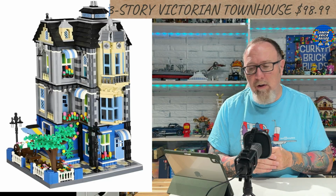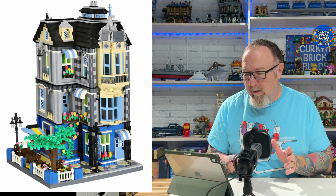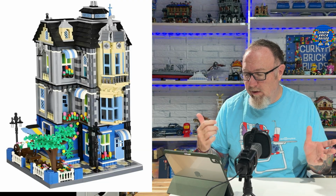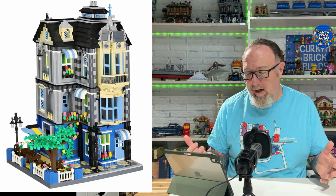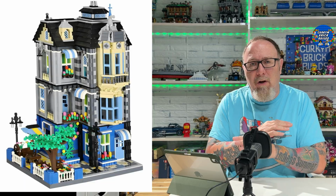The first one I want to talk about is the 3-story Victorian Townhouse. $99 right now, and I could get that tomorrow. And 2,313 pieces. You can see the picture of it. It looks really fantastic. It's a cute set, would so add into any modular, and that's going to be true of all of these. If you have an alt brick city or even a Lego city, this would be a great complement to that. I just love the look of this thing, and for $99, I feel like that is a really good deal.